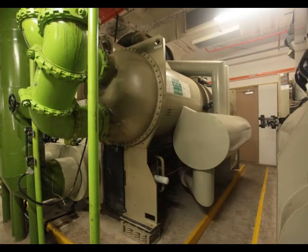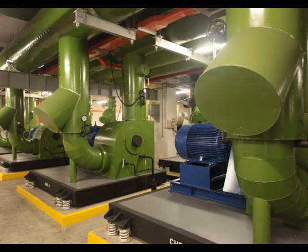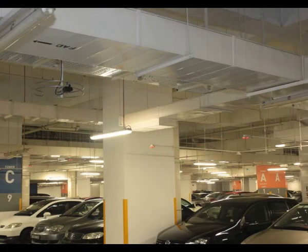Careful sizing of the choice of air conditioning room equipment has one of the biggest impacts on our energy consumption. For the engineers among you, this gray piece of equipment is the chiller. And this green equipment is the chilled water pump. The air conditioning uses fan coil units instead of diffusers, so that a unit can be switched off when rooms are vacant so as to reduce energy wastage.